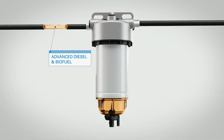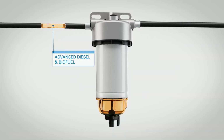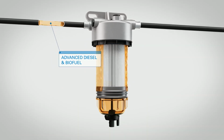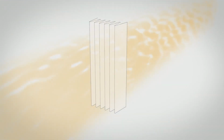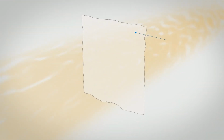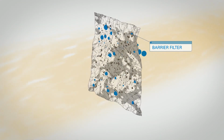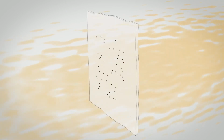While barrier-type filters have been used for decades, they struggle to work effectively against today's advanced fuel blends. Contaminants can build up on the filter media, sapping the filter's effectiveness. Over time, that lack of protection becomes even more concerning, and performance issues are sure to follow.